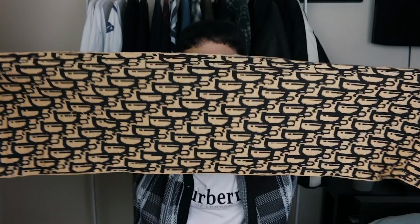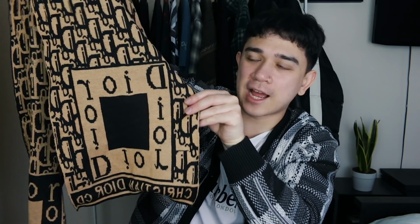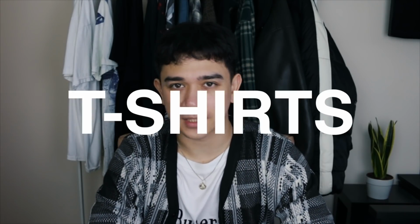But wait, you think this little cap was all that we got? No, we got a nice little scarf as well. Also mega bootleg, but come on, man, that looks wavy. And on the ends, look at that quality Dior design. Upside down R's the lot. No need to legit check this, I already got you. And that's it for the low-key accessories, so let's move on to t-shirts.